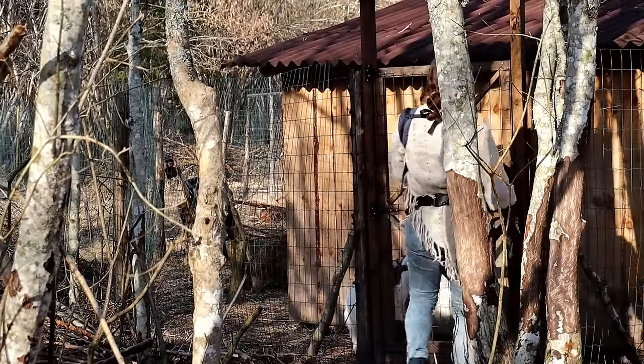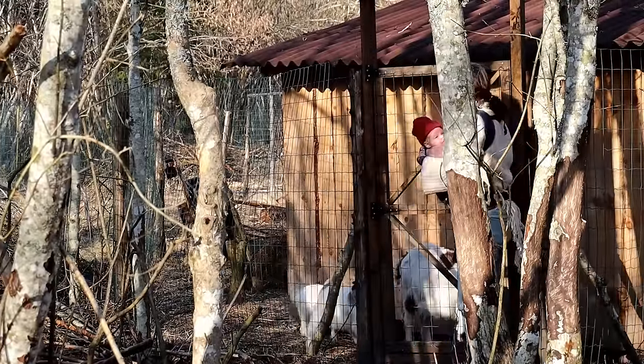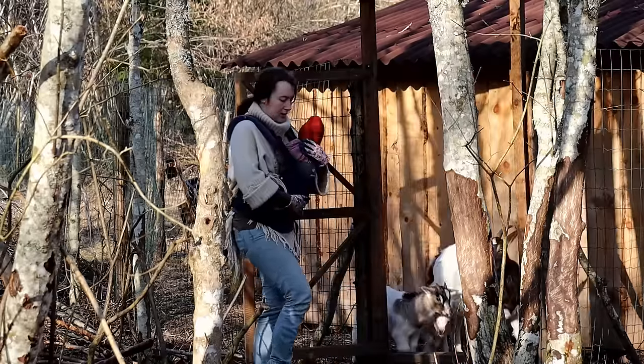Now springtime is around the corner, the goats often take themselves out for a little walk around the forest.